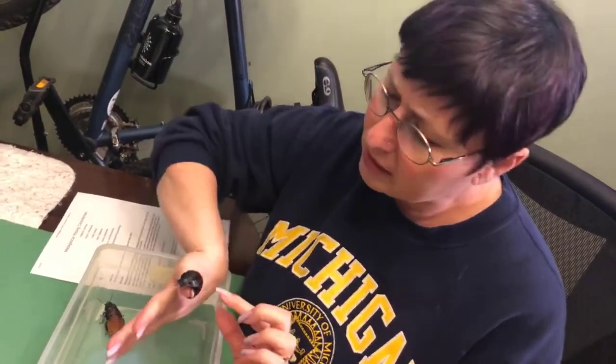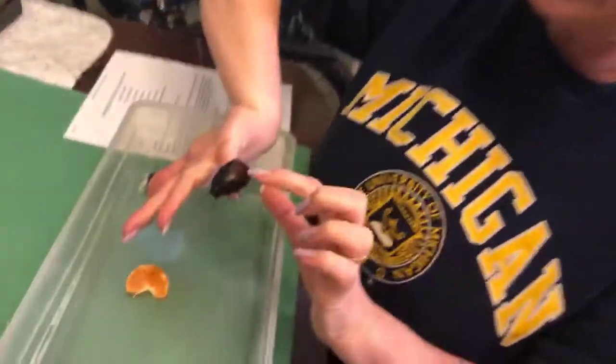So can we see it? There's even a little line in here. It's hard to see in the light here. Come, babe.